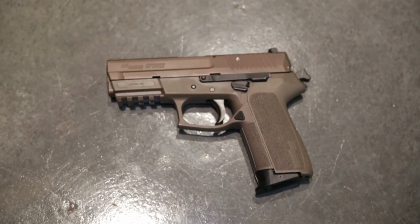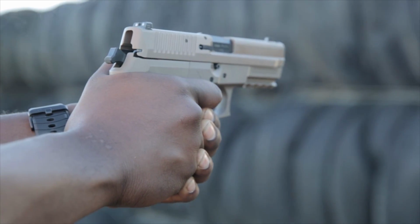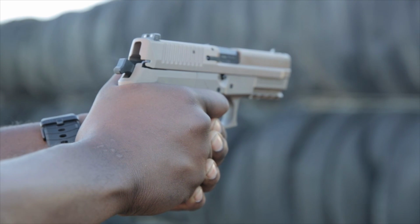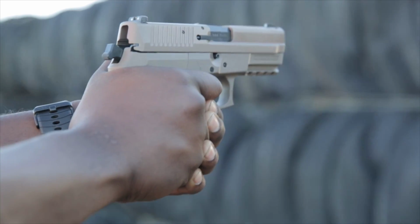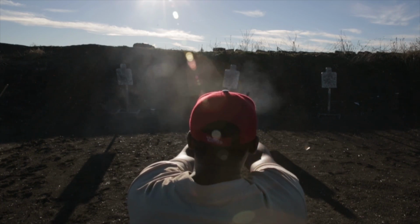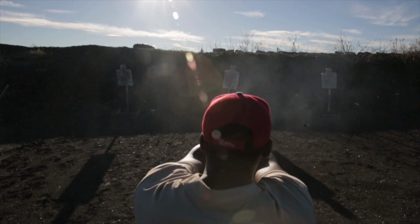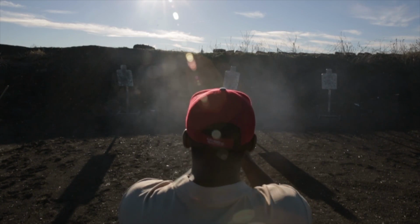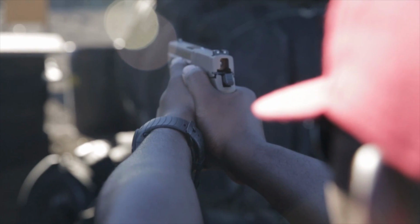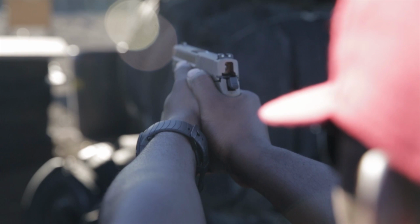From the very first time I saw the SP 2022, there was something about it I liked. My first gun was a Ruger SR40, and it was a great first striker fired gun, but I feel the SP 2022 should have been my first gun. You can't really appreciate a striker fired gun until you live with a double single action gun with an exposed hammer. At this price point, the SP 2022 is an incredible gun.